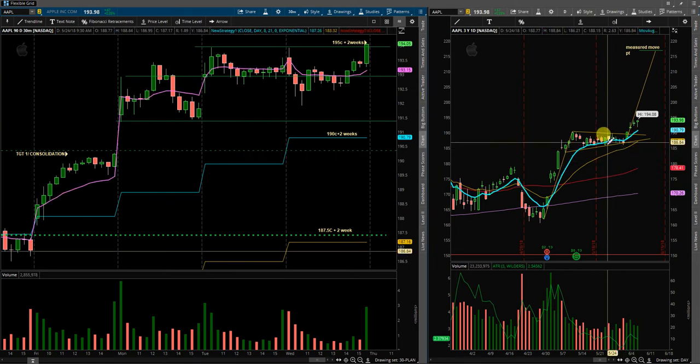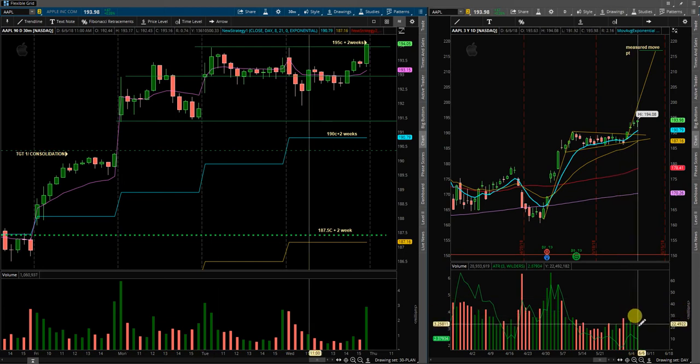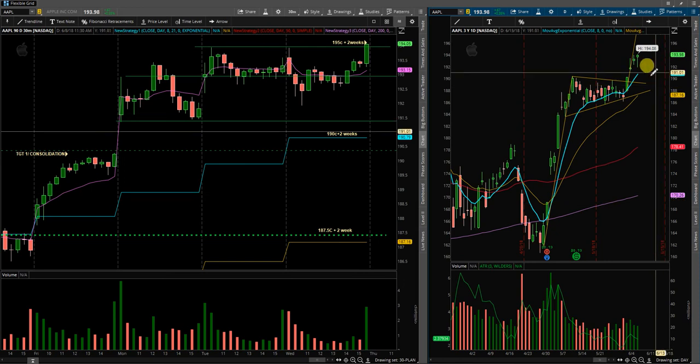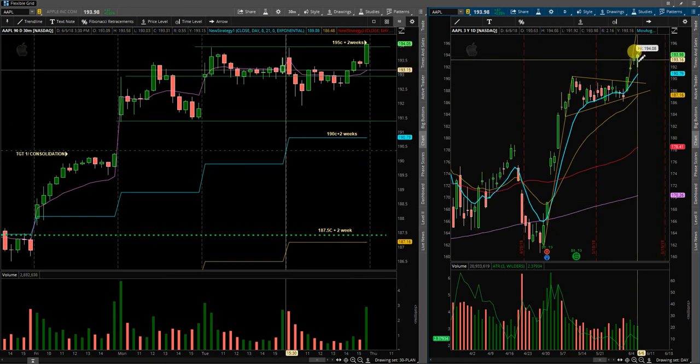Now onto the daily time frame over here. Price action has broken above this flag. Volume confirms there's participation in the trade, and it looks like it will continue higher. The daily candle closed as a hammer after a gap up, which could potentially be argued is a hanging man candle, which is potentially a reversal candle.